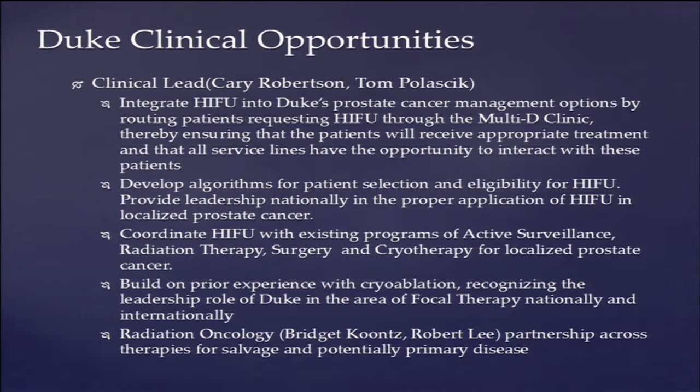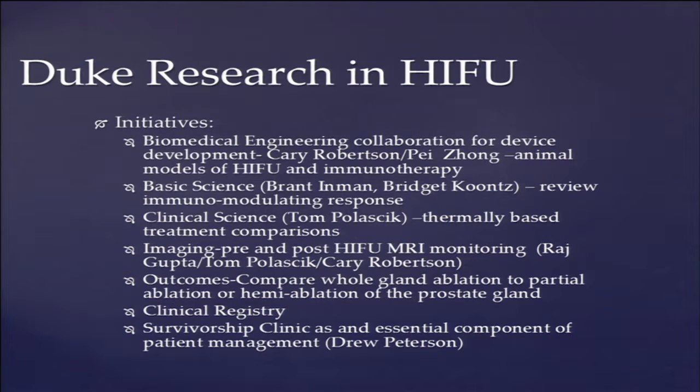Shortly after those meetings, Dr. Kuntz came to me from radiation oncology and suggested, you know, I really think what we should do is do a focal HIFU and a whole gland intermediate dose radiation therapy. Don't you think that would be great? So already we were beginning to see some collaborative interest.